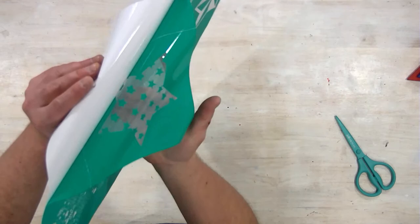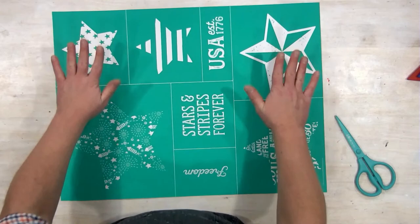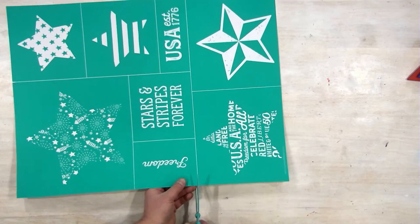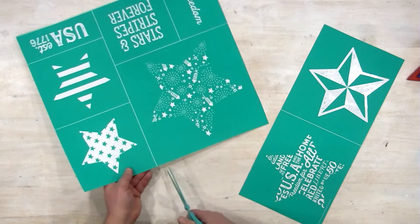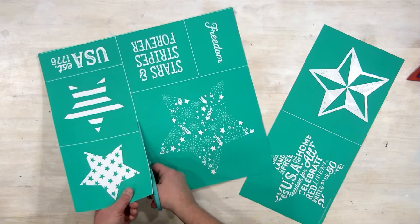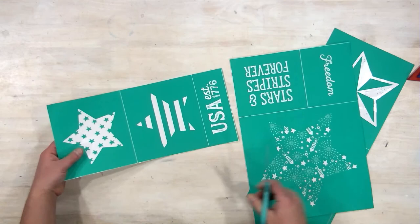It's got this mesh in here, and this allows us to get a really nice coverage using our Chocology paste. But anywhere you see these white lines, these are indicating that this is a cut apart transfer. Now, if you decide not to cut your transfer apart, that's fine. Just know that these white lines do go through the transfer, meaning if you didn't cut them and you were to use our paste or ink, anywhere you see white at the present time, it would go through.